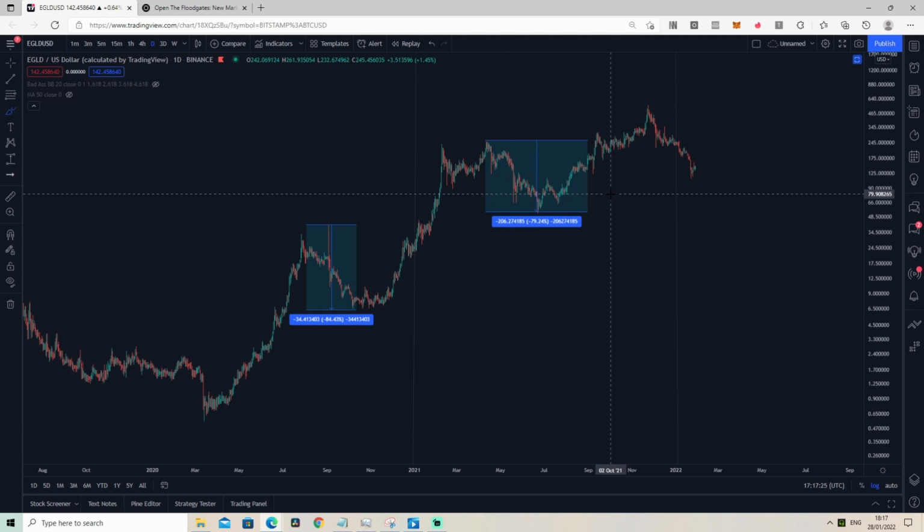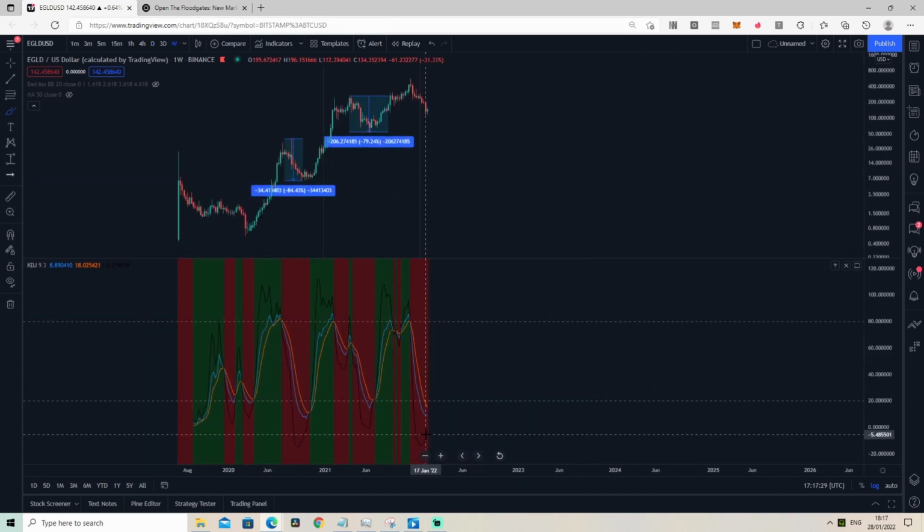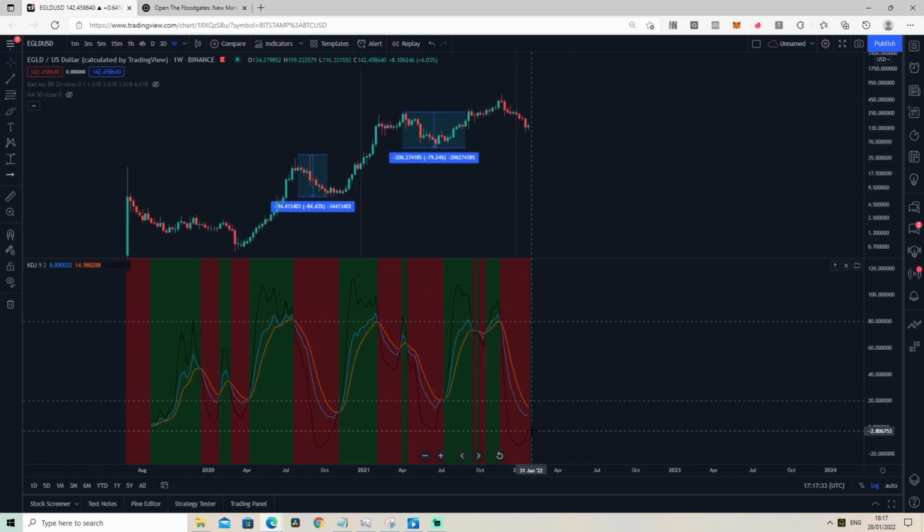Now, if we take a look at the KDJ on the weekly time frame, we can see that the black line is still below 20 in the bearish territory. However, it's starting to go up and move to the upside. Now, what we need right here is something similar to what we experienced in here, as you can see, and also in here. We need our black line to go again above the level of 20, with the orange and blue line having a cross between each other.